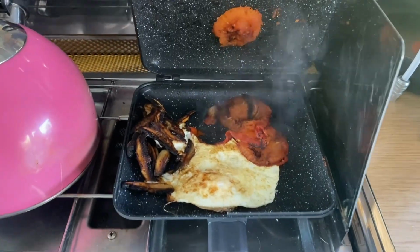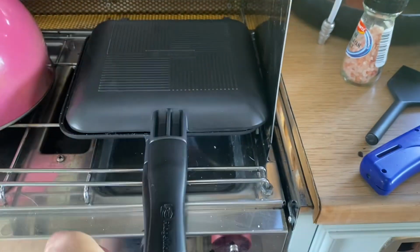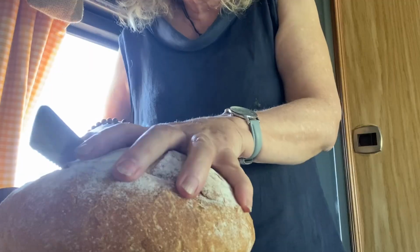Should we have a little look? Oh my gosh, that's amazing. Look, we've got tomatoes stuck to the top. It's cooked so quick. I'm going to have to turn that off. It's cooked so quickly, as you can see, the mushrooms look quite brown. I'm going to get my bread ready.